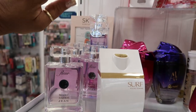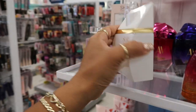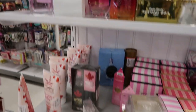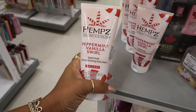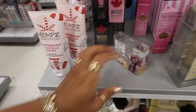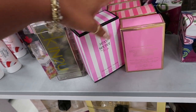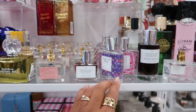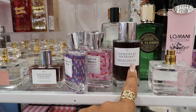I thought that said Armani. It says Lomani. $15. Surf. Peppermint Vanilla Swirl. Body Wash. Sexy Secret. Jean-Marc. Okay, let me go back. Oh, I didn't even notice they had a big one. Oh, it's a hair and body mist.